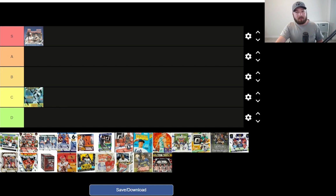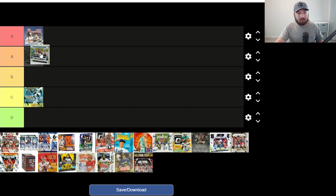Now, from an investment standpoint, from a collectability standpoint, it's lacking, right? So because of that, I am dropping it from an S to an A. I hate having to do that, but in the back of my head, I can't justify putting it at an S because the value of the cards aren't there.